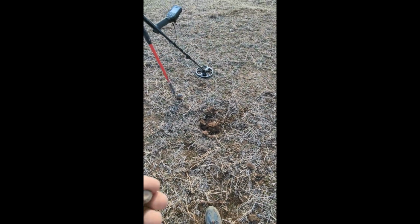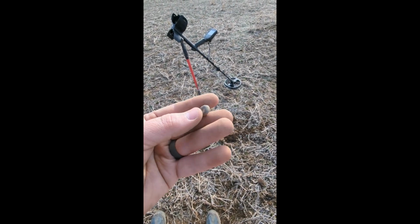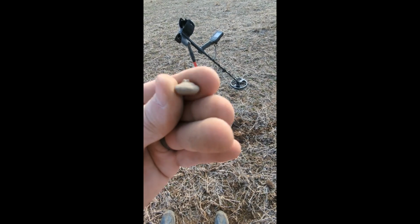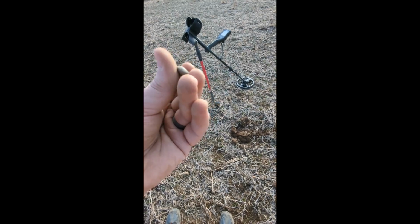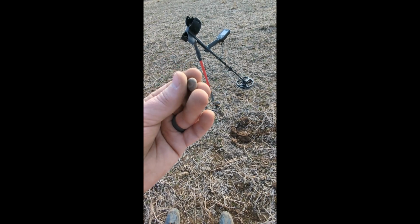Got to this spot here, had a 22, 23 signal, and it wound up being this little button. I guess it could be a cuff button, but it's my first shank variety button. Come on, phone. Let's see where the shank busted off there. That's round. So that's a first for me. I'll clean it up later a little better and see if it's got any more fancy.